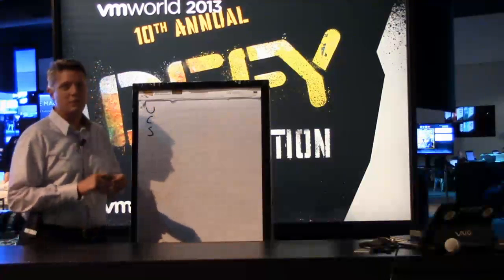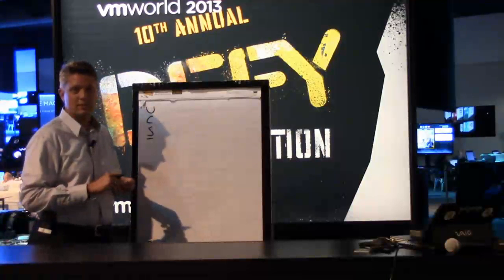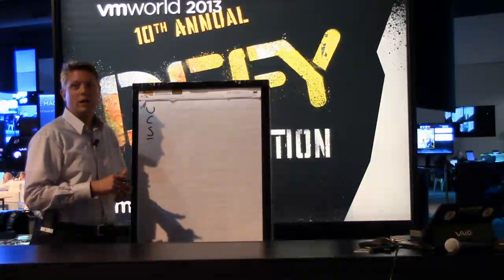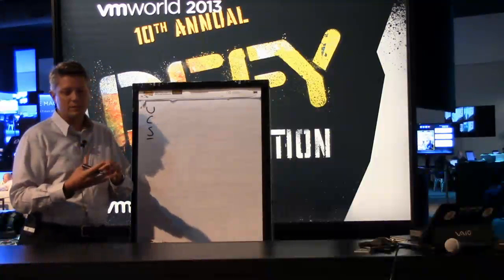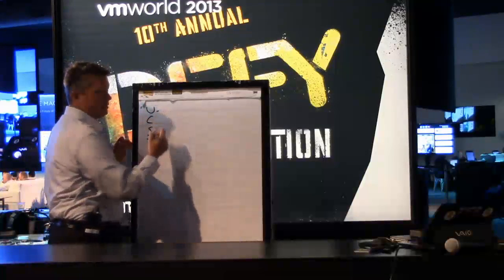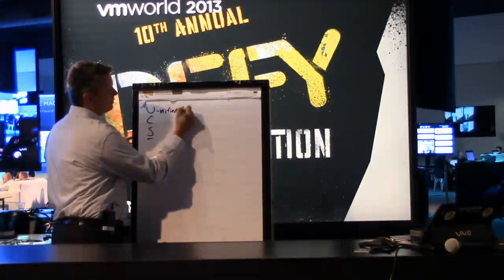UCS, Unified Computing System. I like to point out that the S in UCS is not server. A lot of people think that we're making servers, which we are, but it's a holistic view about the whole converged infrastructure. So there's really three key points to UCS that make it unique in the rest of the x86 server world. So the first thing is unified fabric, right? So we'll just draw these out here.